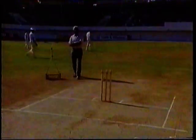I personally think that the Greenidge-Haynes partnership is the one that will need to be broken up, because those two really know how to bat a long time. But the pitch, there is unevenness, there's low bounce, and I expect the ball to keep low. I think batting will be quite a tricky business. England probably have their best chance of beating West Indies since 1974. That's quite a long time ago. Well, let's see how the action goes.